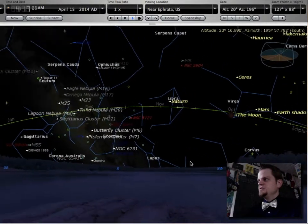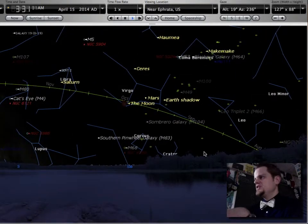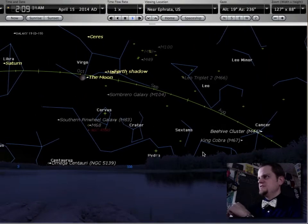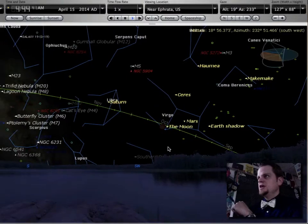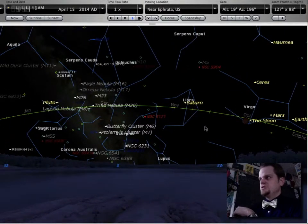And as you can see, they're moving throughout the night. And as you can see, Jupiter will set, as I move backwards a little bit, sorry. Jupiter will set around 1 a.m. So you can't see that after 1 a.m. Mars, well, won't quite set. It'll actually still be up there in the morning by sunrise. Saturn will still be up by sunrise.